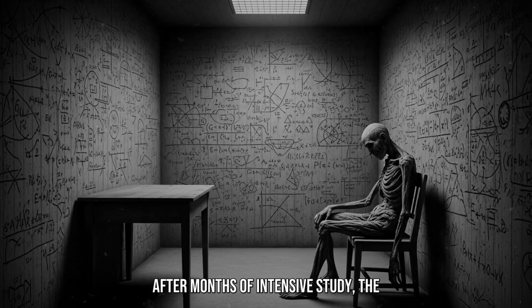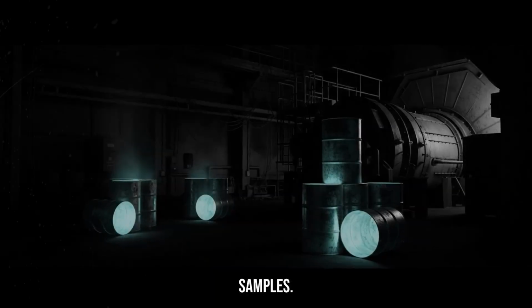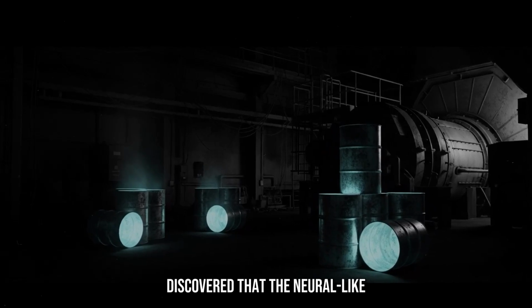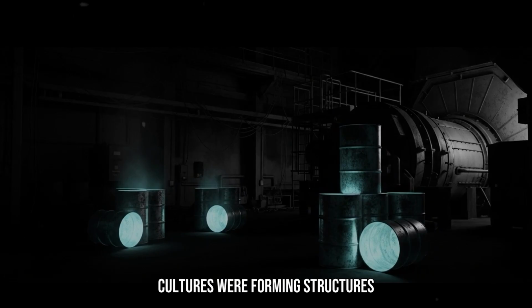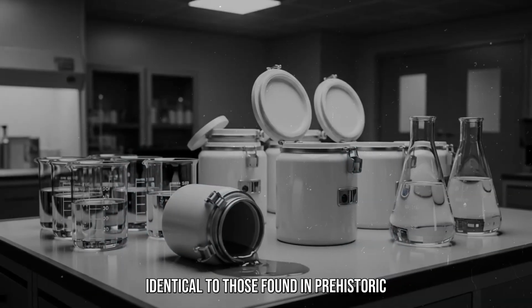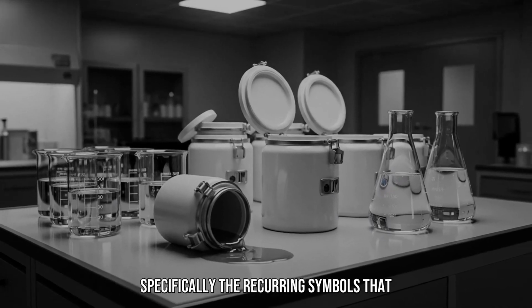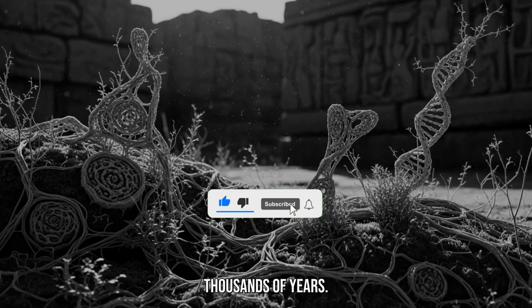After months of intensive study, the research team made a breakthrough that threatened to unravel everything they thought they understood about the samples. Using advanced imaging techniques, they discovered that the neural-like pathways developing within the tissue cultures were forming structures identical to those found in prehistoric cave art throughout Europe, specifically the recurring symbols that archaeologists had never been able to decipher. The tissue was recreating patterns that predated written language by tens of thousands of years.